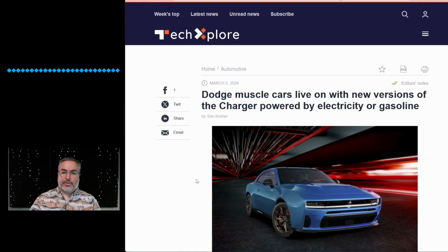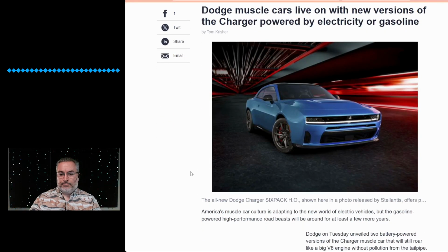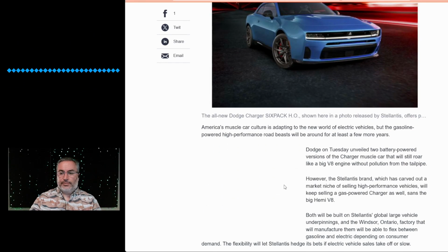So let's get into this. Tom Krisher over at TechExplore.com put this article together, and what they're listing here is the 6-pack HO, which is like a 750 horsepower Dodge Charger V8. This is not the electric. Right. So Dodge on Tuesday unveiled 2 battery-powered versions of the Charger muscle car that will still roar like a big V8 engine without the pollution from the tailpipe.